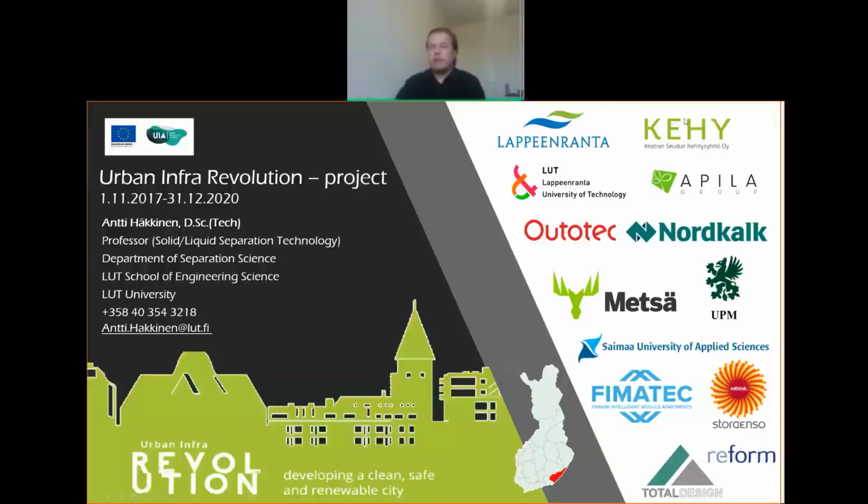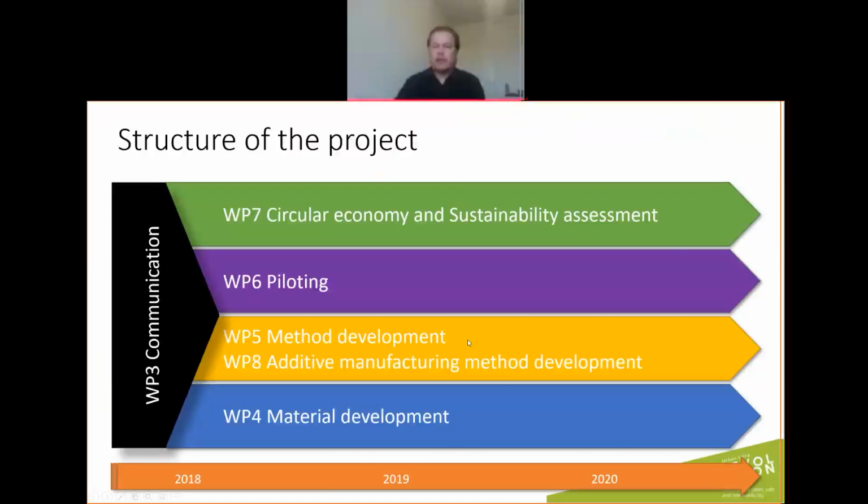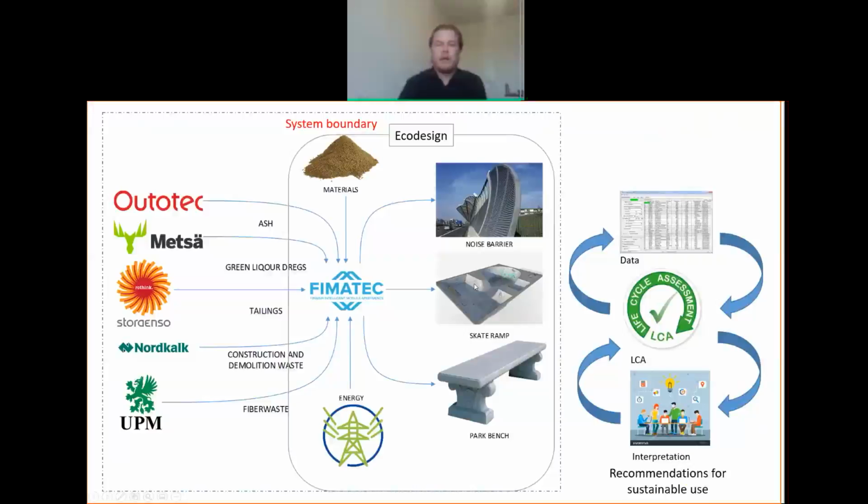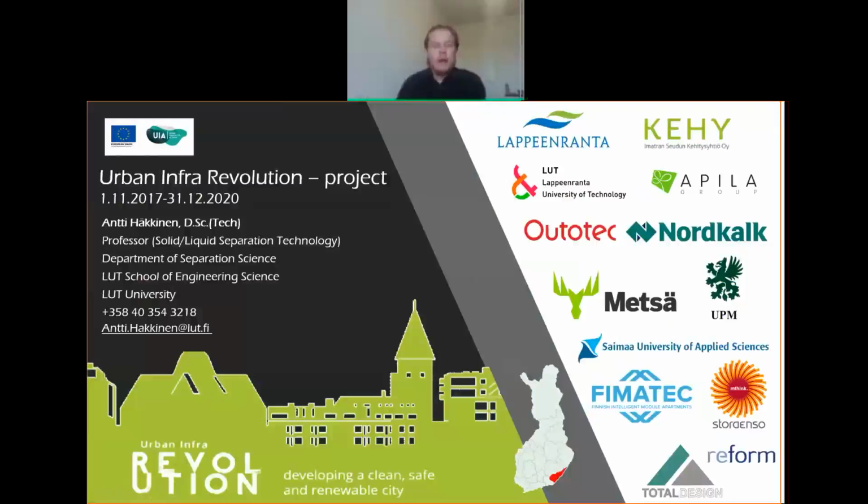But this project doesn't actually have too much to do with soil or with water. It is mostly about utilization of industrial side streams. So it started about 4 years ago when we started having discussions with our local industry.